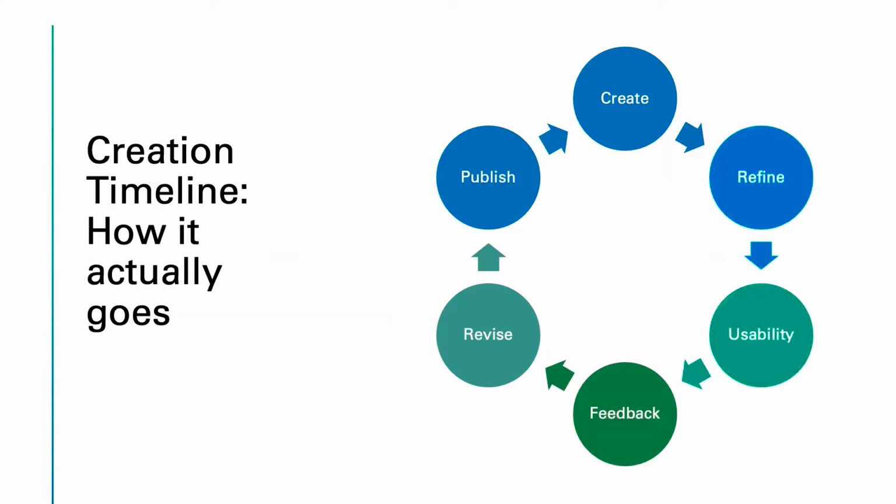Rather than a step-by-step process with a clear starting point and a clear ending point, it's much more of an iterative process. For our team, this meant we spent at least a week and sometimes several weeks in each of these sections: creating, refining, usability, feedback, revising, and publishing.